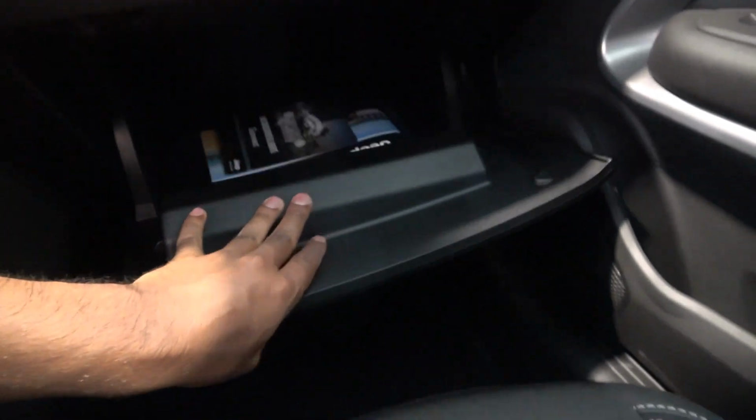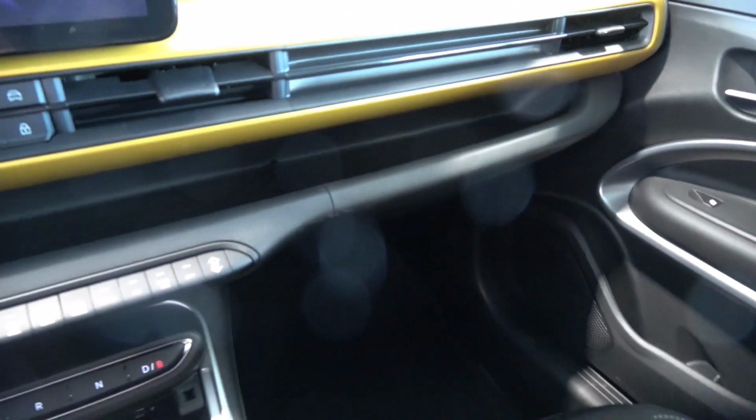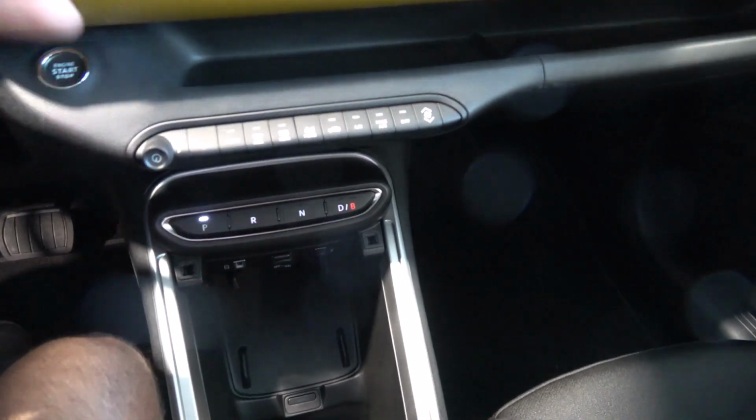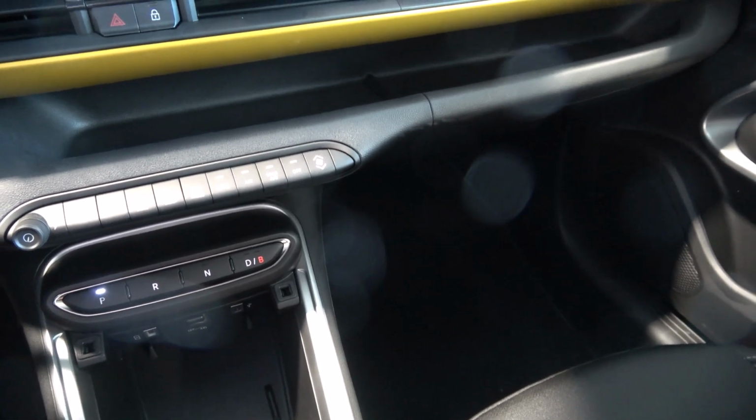And now the glove box, guys. Wow. Okay, this has to be one of the best glove boxes I've ever seen. This is the thing about PSA group cars, and now with this Jeep Avenger, is that they have one of the deepest glove boxes in the automotive industry.